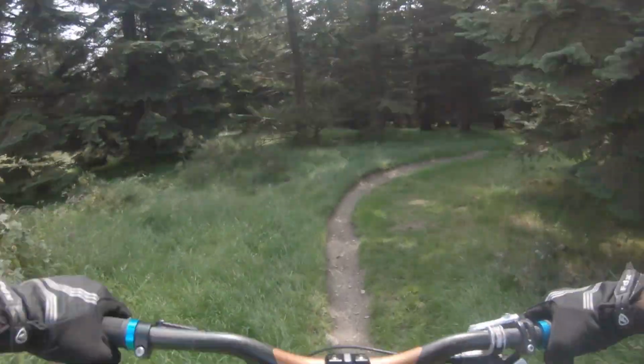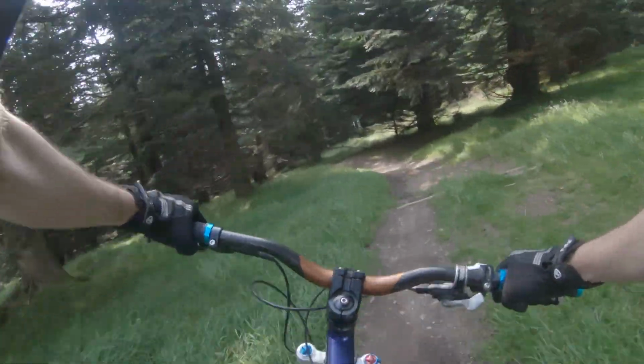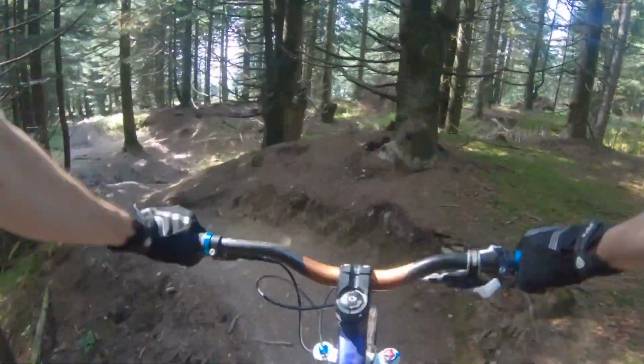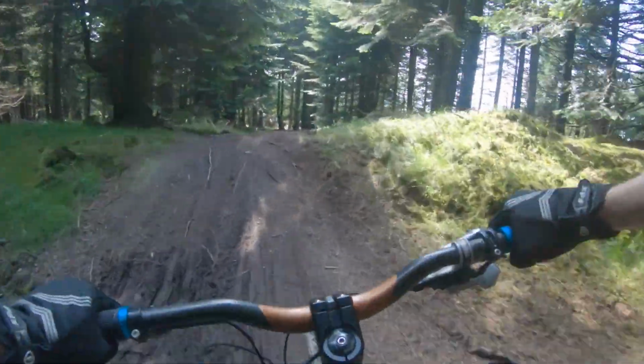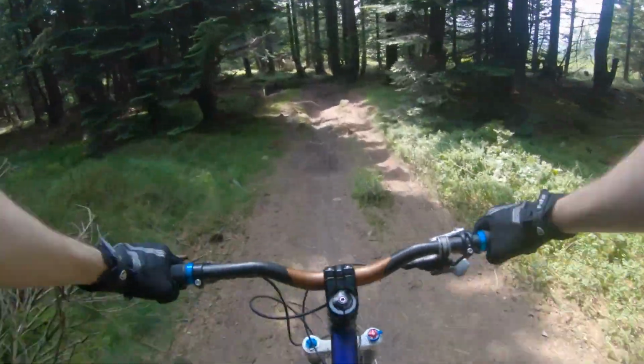After Battery Park, we headed down Get the Advantage, or what we thought to be Get the Advantage at the time. I think this is an unnamed trail, so if anyone knows the name of this trail, drop the name in the comments below.